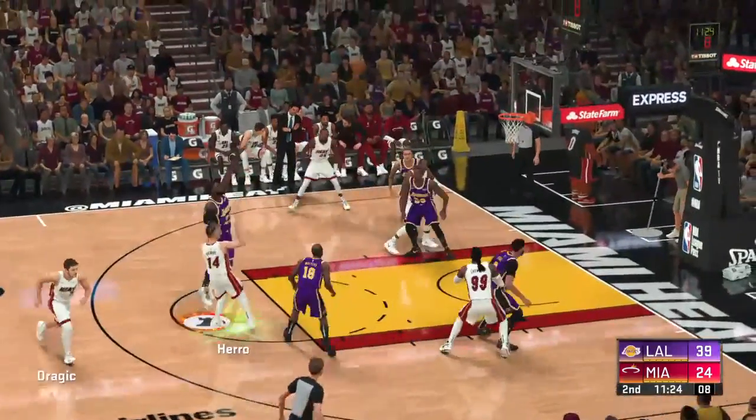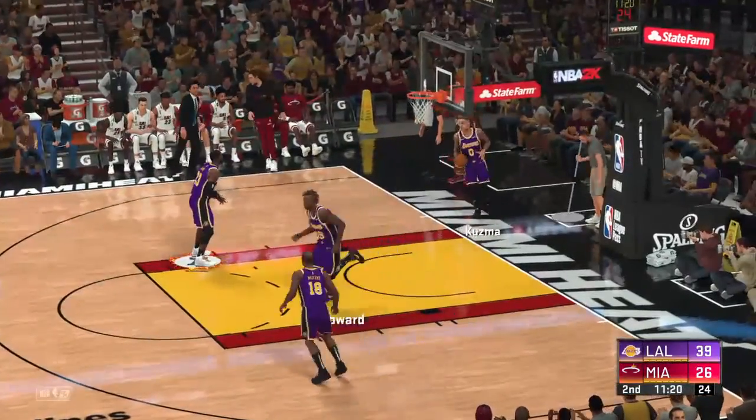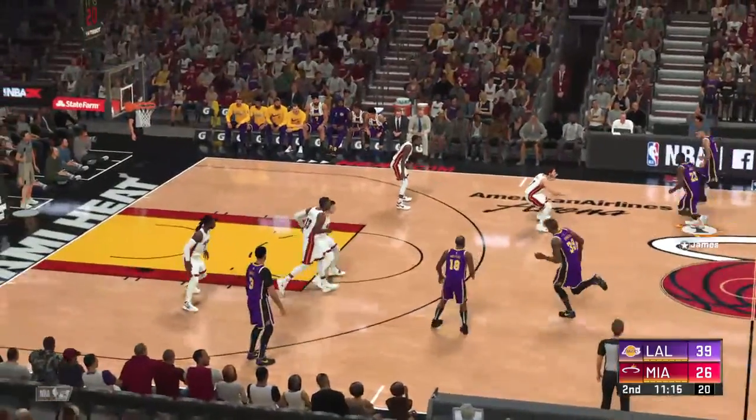Passes to Hero. Shoots from the high post, and that's good. And it's Dragic with the assist. Good anticipation on the feed. He knows exactly where to go with that ball.